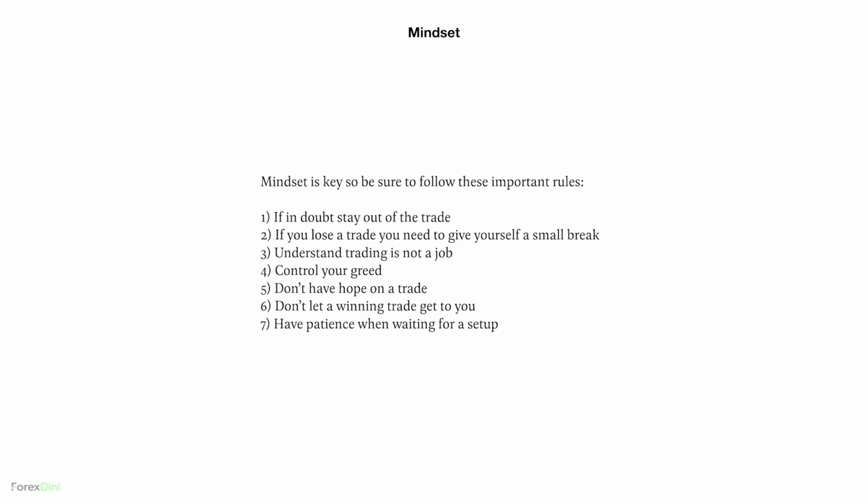So give yourself a break, go out for fresh air, go do something else. The market is not going to end, right? So just understand the market is not going to end. There's going to be more trades that you can take. So don't worry about missing out.